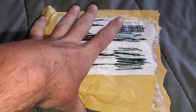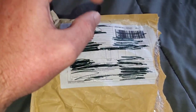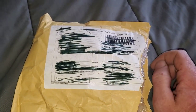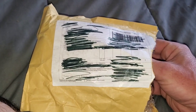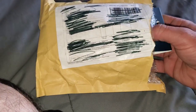Today we got a package from Herbie Seeds. I will tell you how to get a hold of them later in the video, but I have never run anything from them, so I love trying new breeders, new banks. Seems like they got a lot of good stuff. So we will go ahead and check out the first package together and see what we're going to be working with here.